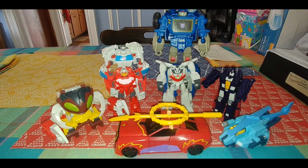Also, it gives me a chance to maybe give a little update on the reviews. Has my opinion on anything changed? Realistically, no. I still think these are fine figures. The Scout class figures are fun for what they are, and I've got to stress that, because a lot of times I get comments on my videos from people with the hive mind mentality that anything beneath Generations is subpar and simplified and not good, and that's just not the case.